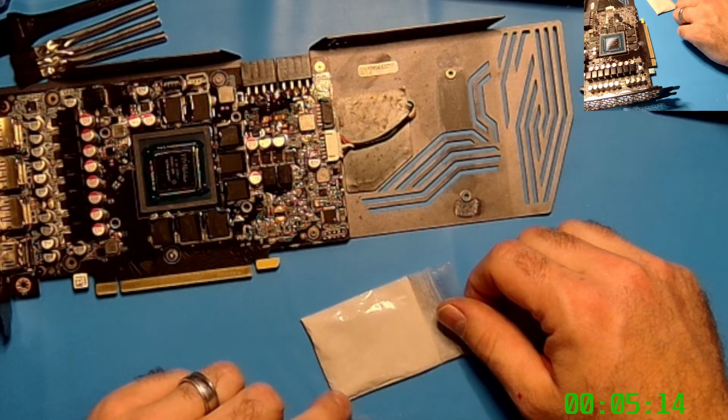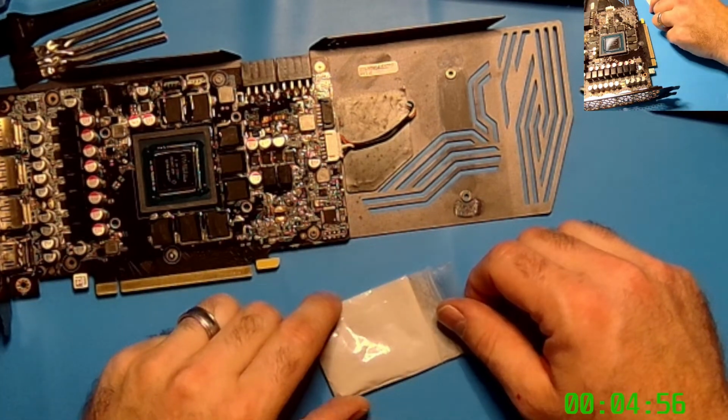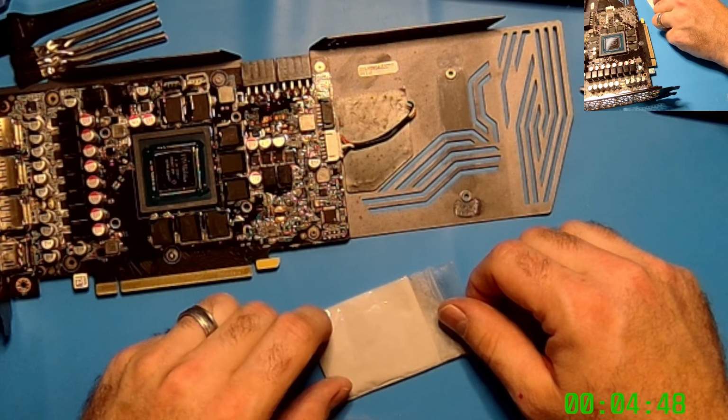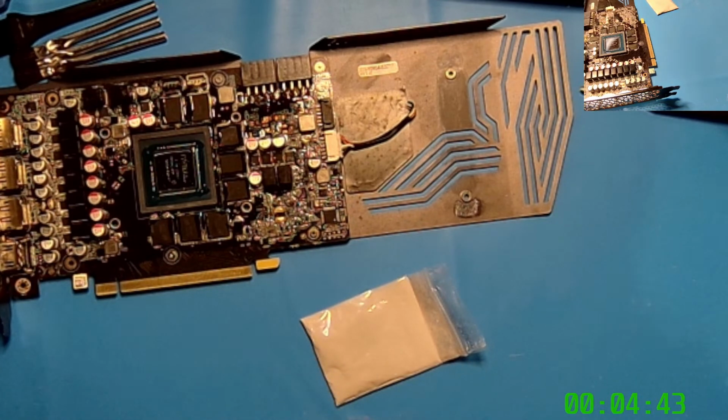But actual diamond powder, whether it's naturally occurring or synthetic, as long as it's a high purity, doesn't conduct electricity at all and is excellent at conducting heat, to the tune of, I believe it's a range of 600 watts per meter Kelvin all the way up to 3200 watts per meter Kelvin. So it's incredible stuff. This being synthetic, it should be around that 2000 mark.